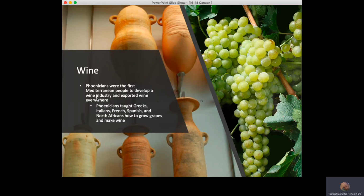And arguably the killer product that they discover, grapes. Before the Phoenicians, people in Canaan, people in Mesopotamia, people in Egypt like to drink alcohol. But the only alcohol they have available is beer. And beer has a problem. You make beer, you use grain, barley, wheat, rye, usually barley.